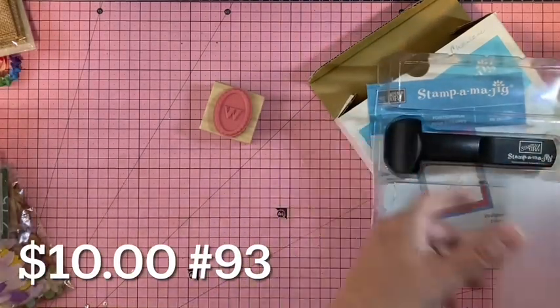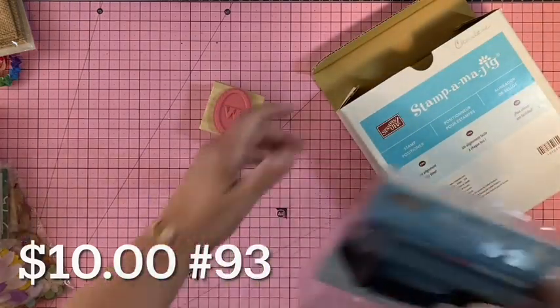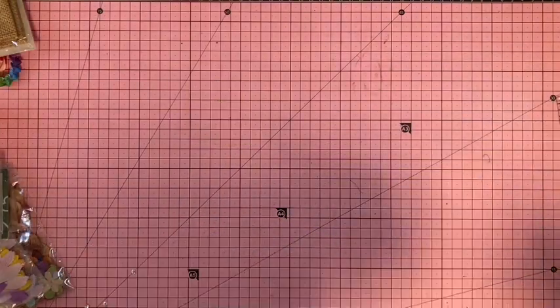Okay, so enough of my ramblings about the Stamp-A-Majig. The item and claim number will be across the screen.